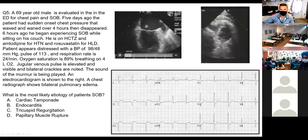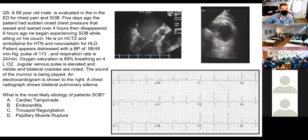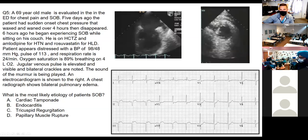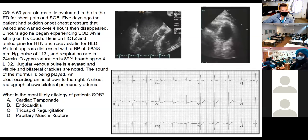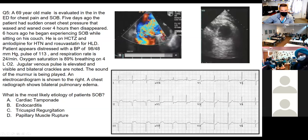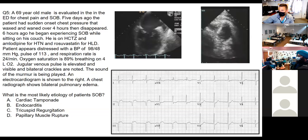69-year-old male is evaluated in the ED for chest pain and shortness of breath. 5 days ago, the patient had sudden onset chest pressure that waxed and waned over 6 hours, then disappeared. Six hours ago, he began experiencing shortness of breath while sitting on the couch. He is on HCTZ and amlodipine for hypertension and rosuvastatin for hyperlipidemia.